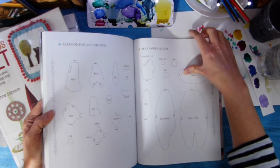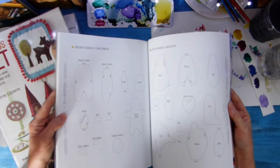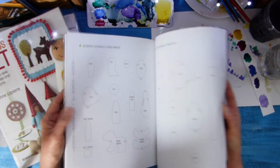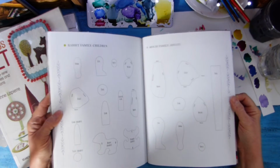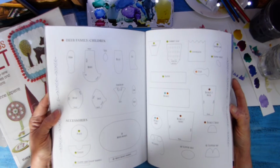So here, having them all separate, I don't know whether that will continue, but for the bear family, because they're such tiny pieces, that's brilliant. That's absolutely super, the fact that they are all separate. I love that. So much easier for my brain to comprehend.